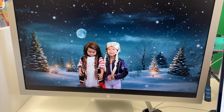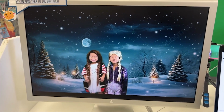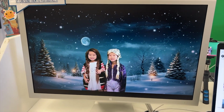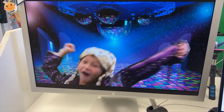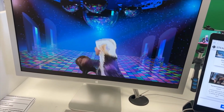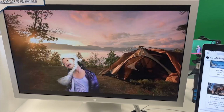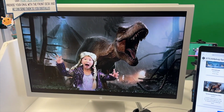Okay, smile. Girl, smile. No, look here. All right, let's do a different one. Do you guys want to be a disco ball? Okay, go back, go back. Luna, go back. Campsite? Leia, yes, go back. Do the dinosaur one. This one? Yeah.